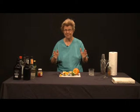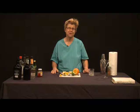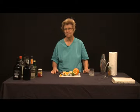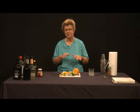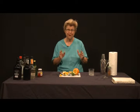And again, we're doing a series of drinks with brandy, which has been neglected for a long time as a liquor of choice for mixology. And it's unfortunate because you can drink brandy straight, you can drink it in coffee and make various different coffee drinks, but you can also make some really creative, really innovative cocktails using brandy.